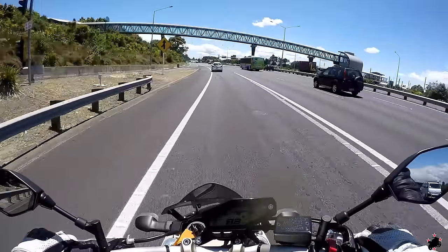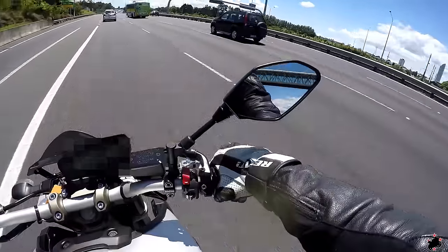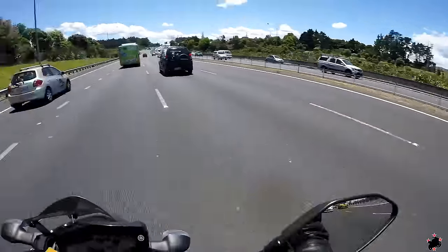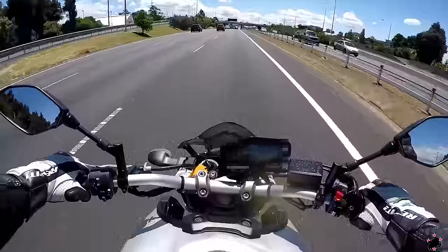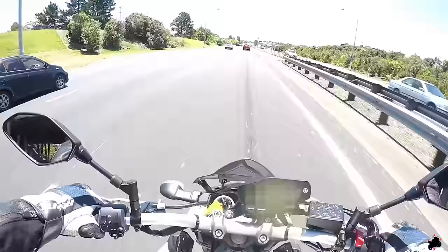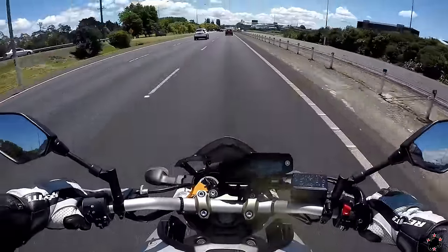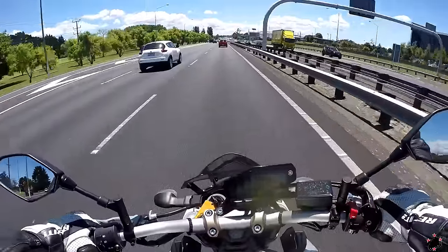What are we in? Fifth, sixth. Oh, that's got some pull. In top gear. I've got to say, I didn't actually really like the look of these bikes when I first saw them, but the more I've seen them and the more mods I've seen people do to this bike, I'm converting to this bike hard out, eh? The bars are nice and wide.